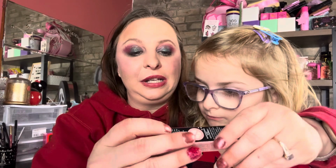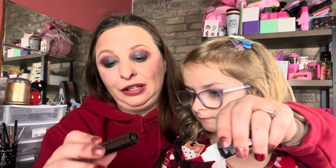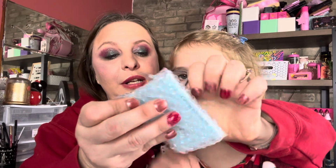Okay, yeah. So the next one is the Roller Lash. I'm not sure I have used this one, but I do know I have the Elf dupe. So, I mean, this so far is not bad for me. I don't mind mini mascaras. I seem to use those up an appropriate amount of time. So let's see what this is.